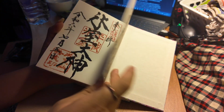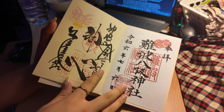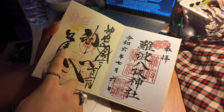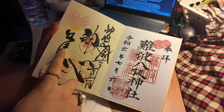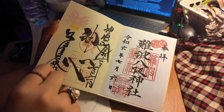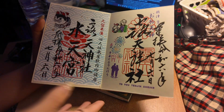So goshuin, they can be hand painted or they can be pre-printed. To receive them, you give a donation ranging from 200 to 1000 yen for the more intricate ones. The standard goshuin are made with red stamps and black ink. They will write the name of the shrine, the date, and they can also add blessings.